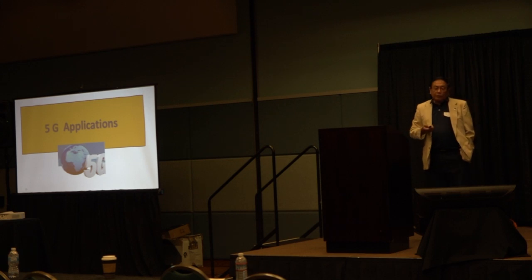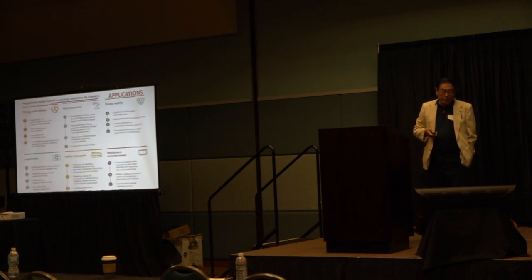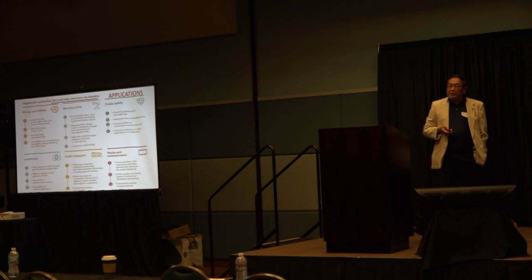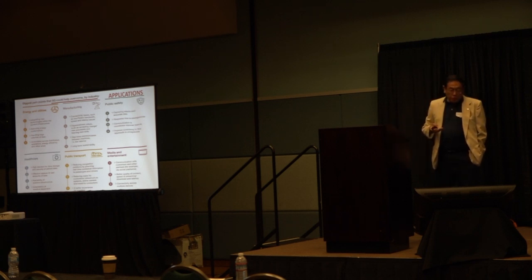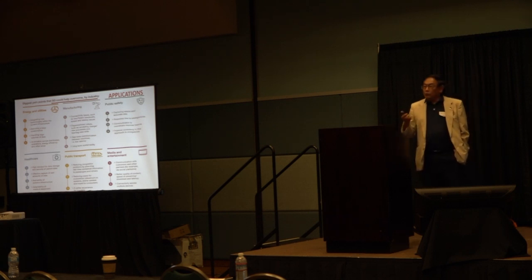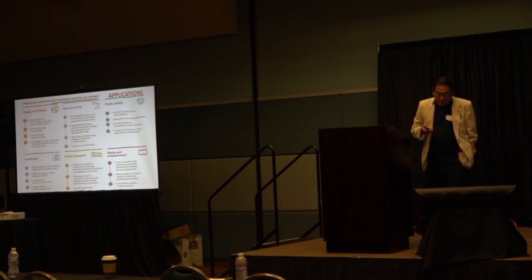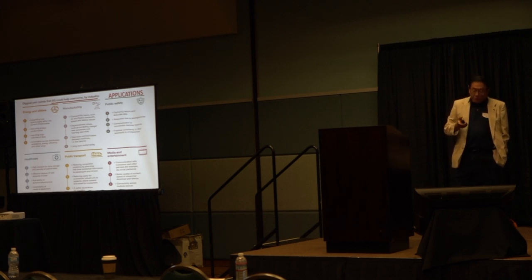Quickly, let's go over the applications for 5G. Why are people excited? What are some new opportunities that will come up with 5G? I think just like AI, it's basically going to be used in almost every field. You can use it for energy, like smart grid. You can use it in manufacturing, automation. You can use it for public safety, media, entertainment, transportation. We'll give examples of this in the next few slides, as well as healthcare.